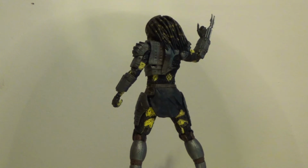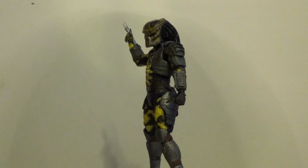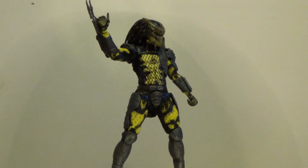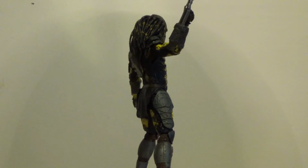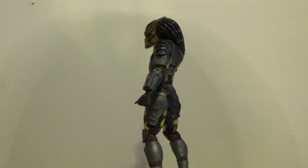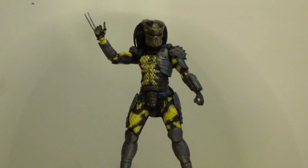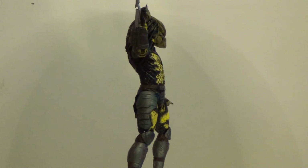But the only thing that isn't awesome about this figure is I wish he had, like, a sword or a shuriken. I do like the shoulder cannons, but there are just so many of them, so it doesn't help the figures get any better. But again, the shoulder cannons are an amazing piece to put on the Predators, because that's kind of the Predator's known signature. But yeah, it would be awesome to have another accessory come with it. So, at number 6, the NECA Wasp Predator.